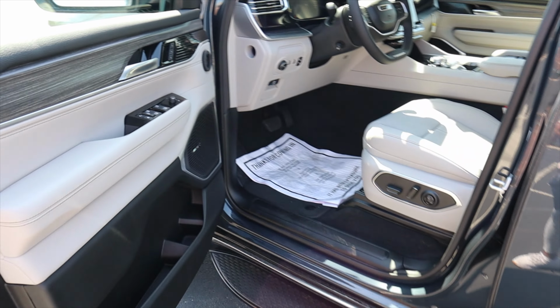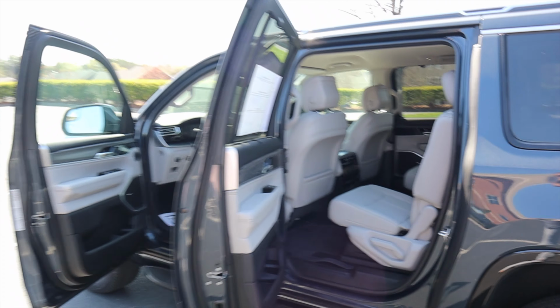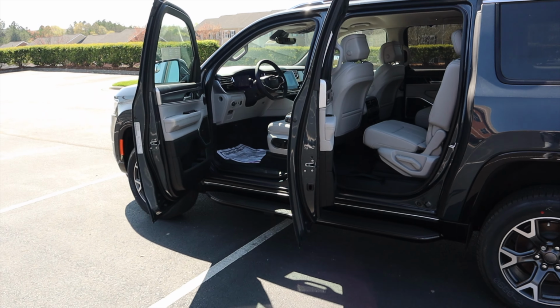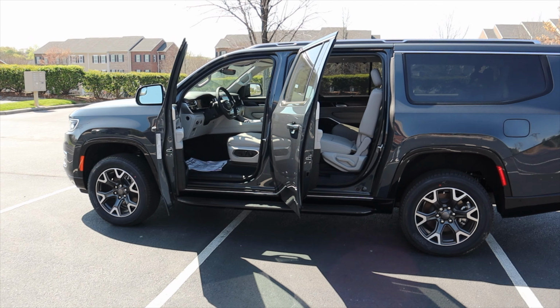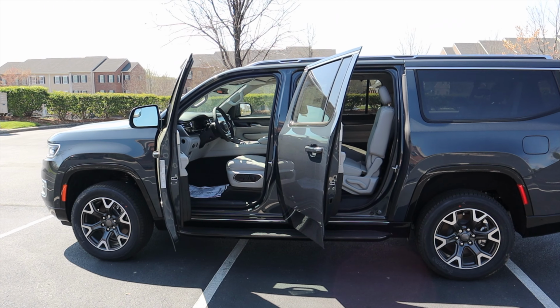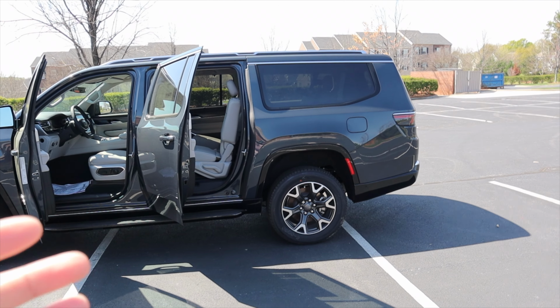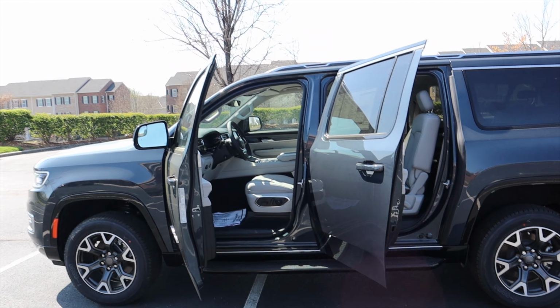Just like that, we are back, guys. So let's talk about this vehicle. Let me open up the back door as well, just so you can see into it. Guys, this video, this camera is not doing this thing justice. This is a big vehicle. To put it in perspective, this is bigger than a Suburban. The Suburban is slimmer than the Wagoneer. It's definitely slimmer than the Grand Wagoneer.